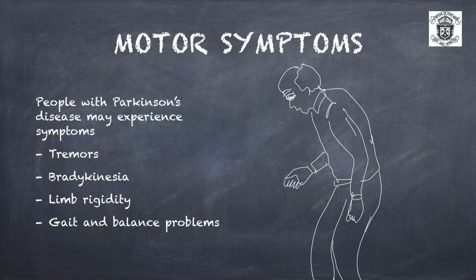People with Parkinson's disease may experience symptoms such as tremors, bradykinesia, which means slow movement, limb rigidity, gait and balance problems, which are otherwise known as postural instability.